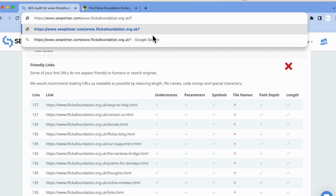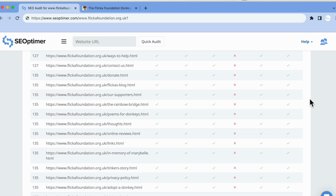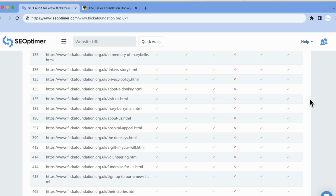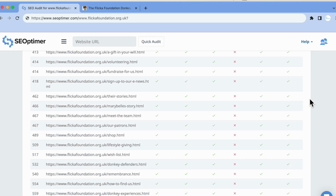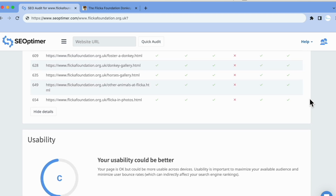So parameters normally can mean anything after like this question mark. They don't have it here, which might indicate it might not be such a sophisticated site in terms of the layout, and also that they don't have different campaigns driving to this website, which I'm not shocked about, because they do have a campaign that was archived back in 2017, or was it 19? So I'm not surprised that they don't have more up-to-date tracking. However, that is doing them a favor here on SEO.